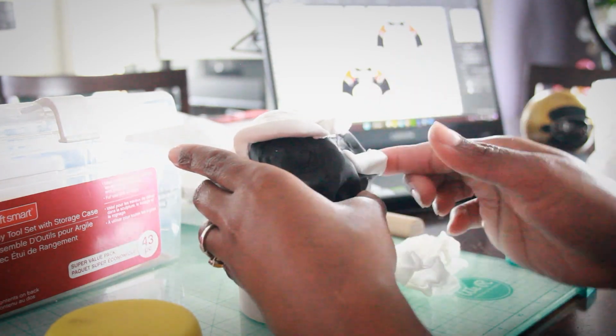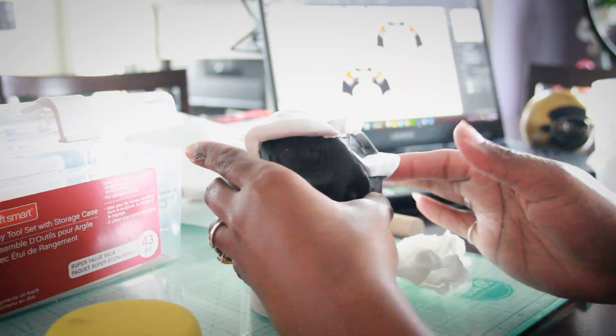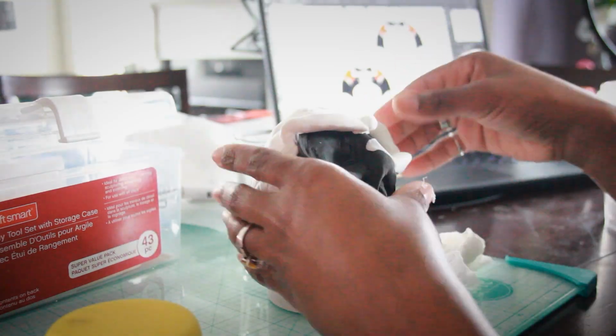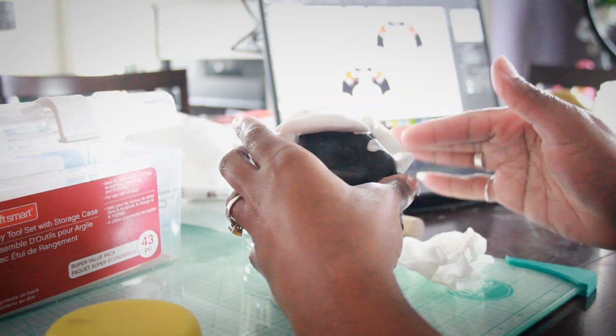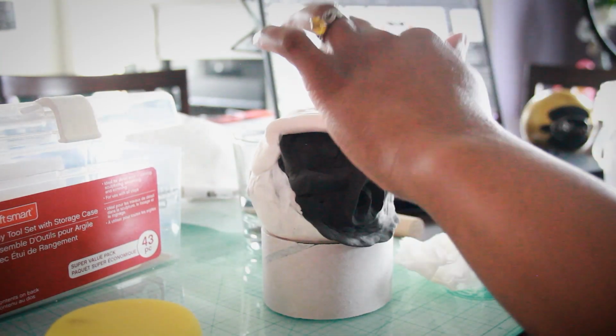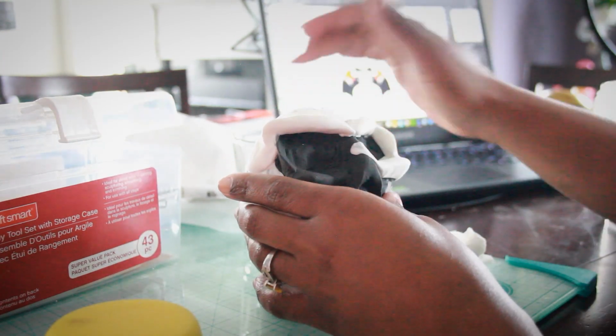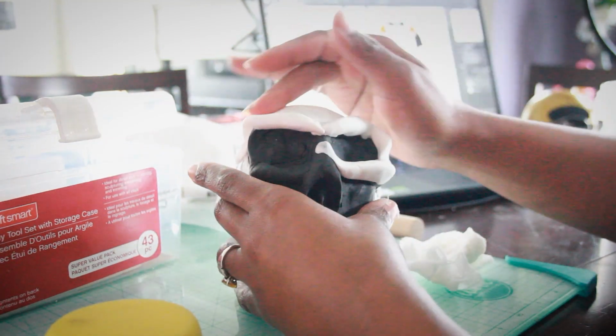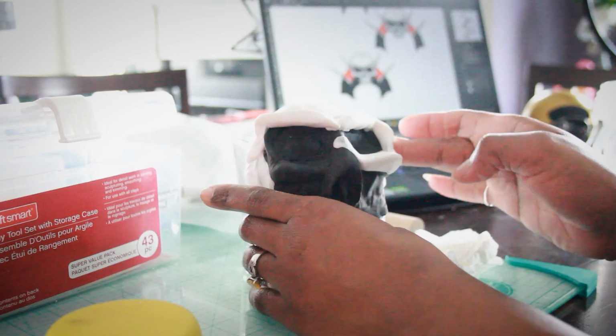Though we gave her a great start, I want her to look very menacing. I want to make sure those pits look really sunken, so we've got to give her some really high cheeks. Make sure those brow bones are lifted. We want these cavities to look deep. Using my finger and a little bit of water, I am blending in the edges and making sure that these pieces look like they are one.